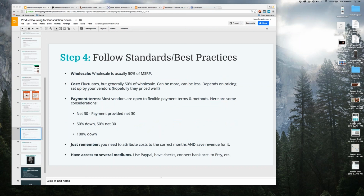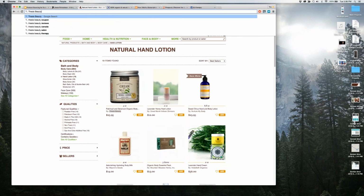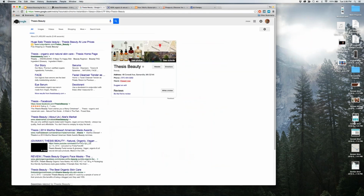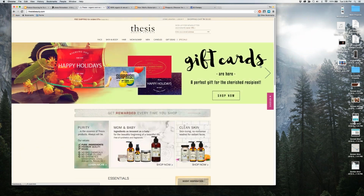So once you find the product, where do you find the contact information for the big stores to ask about wholesale prices? So Keithia, and I'm sorry if I pronounced your name wrong, you do not contact the big stores. Don't contact Abe's Market. Don't contact Amazon. Don't contact Whole Foods. Reach out to the brand specifically. If you find Theseus Beauty on Abe's Market, take Theseus Beauty, pop it into Google, find their website, then hit contact and say, hey, I would like to get wholesale pricing, or I'd like to get better than wholesale pricing. That's how you find your brands. Don't actually reach out to the big stores.